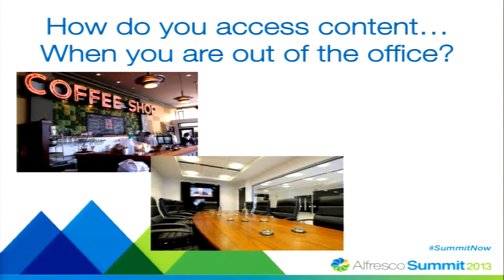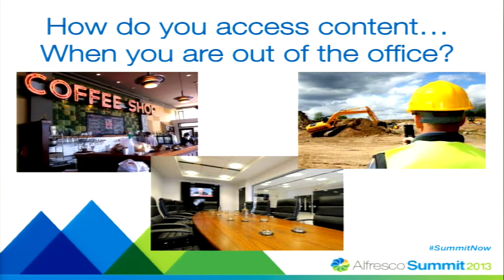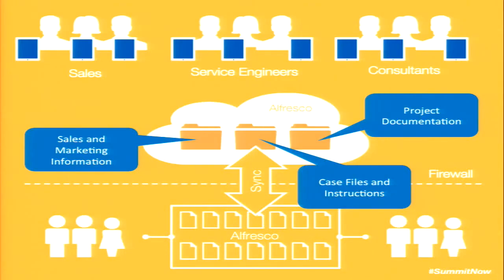Or possibly I've got consultants out in the field, working on customer sites, but they need to get access to project documentation, and again, they need to be able to do that. Or, as I said, these maintenance guys out there working in the field want to get access to drawings, specifications, and documentation that's going to help them do their job. Well, I can use the cloud to help me do this.